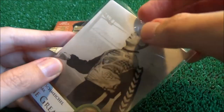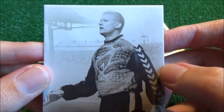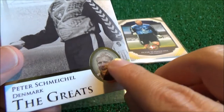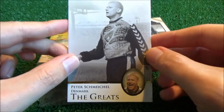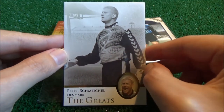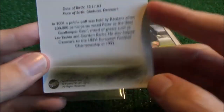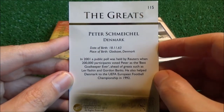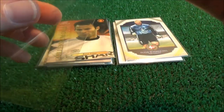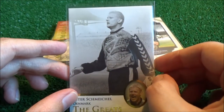And now this Peter Schmeichel card. I really like this one. This one's a fantastic card. One of the things I like about it is the texture. There's a nice texture here, and here where the photo is in this oval shape. Peter Schmeichel, Denmark, the greats. And this is from the 2013 collection, I think. The greats. And he was a fantastic goalie. What he did for Manchester United and for Denmark and all the other clubs that he played for, remarkable.